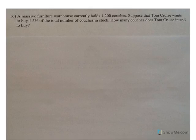16. A massive furniture warehouse currently holds 1,200 couches. That's a lot of couches. Suppose that Tom Cruise wants to buy 1.5% of those couches. How many is he going to buy? Well, I have a percent.